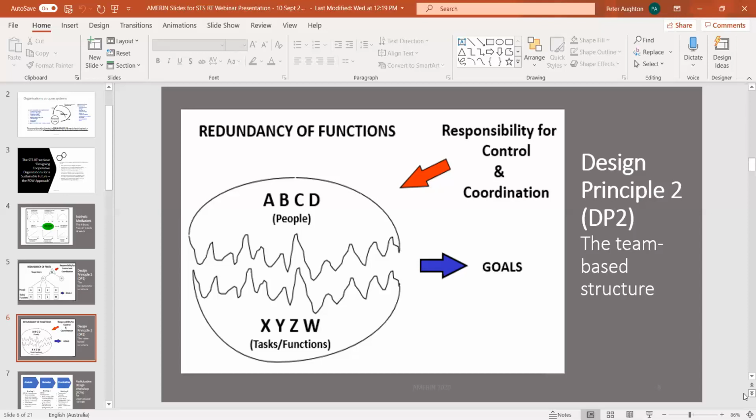So it's not just output goals. If you just have focus on output goals, if it was a production line, then what we've found is that the teams, to achieve their goals, break safety rules, things like that. So you've got to cover all the dimensions of their work, which is quality, training, safety. And it becomes what's called a redundancy of functions model. So DP1 was redundancy of parts, so it gets its flexibility by having more people and parts in the system than it needs at any particular point in time.